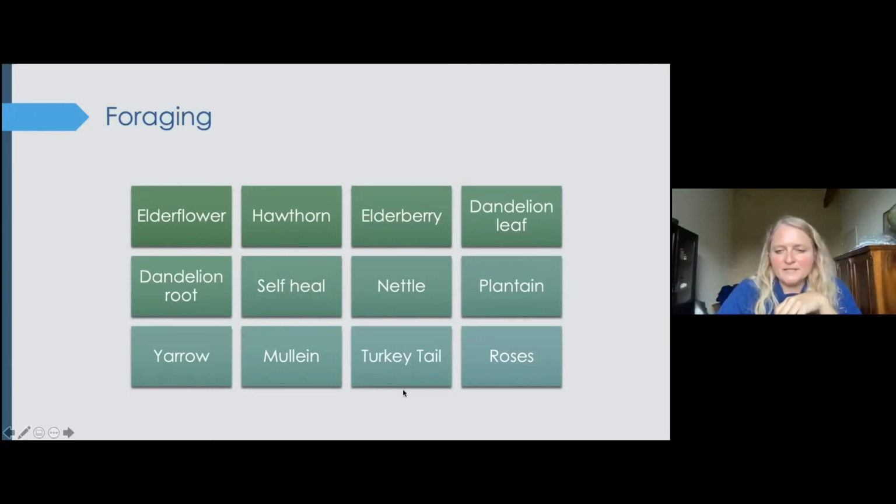And then turkey tail is an interesting one, and that's a mushroom, and you'll probably see it because it's very, very abundant. If you use turkey tail, you can just pick it and dry it, you can have it as a tea, or dry it and make it into powders. That's actually a very excellent anti-cancer remedy, and just supports the immune system in general. And then, of course, roses: you can have wild roses, and the rose hips for vitamin C and the flavonoid content. So it's a really good booster for the immune system.